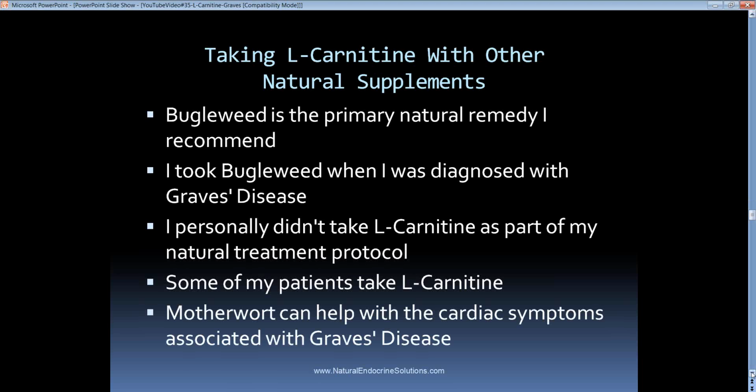Motherwort is another herb that can help with symptom management. This is similar to a natural beta blocker, as taking this herb can help greatly with the cardiac symptoms, such as a high pulse rate and palpitations. Although bugleweed helped my hyperthyroid symptoms greatly, I eventually took motherwort as well since I still had some heart palpitations. And some people also take lemon balm, which is another wonderful herb that can help with symptom management.